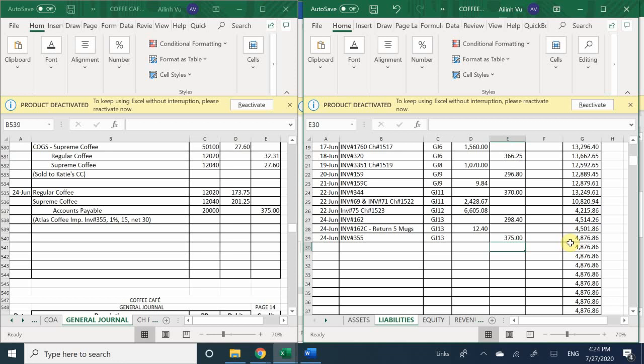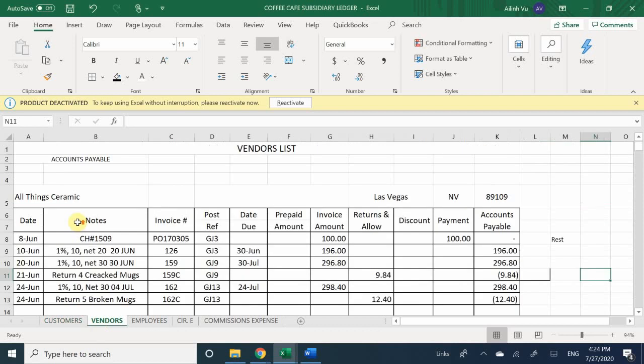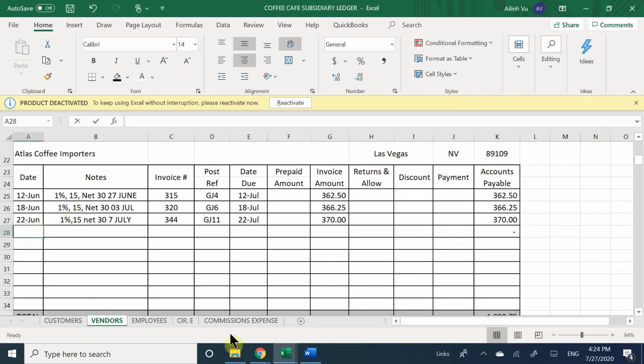Okay. 48.76.86. Yes. Okay. 48.76. So 48.76.86. Right. Yes. Okay. Where do you need to go now? Subsidiary account. Yes. Let's copy. Page 3. Yes, I believe it, yes.